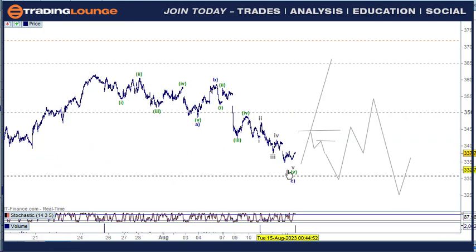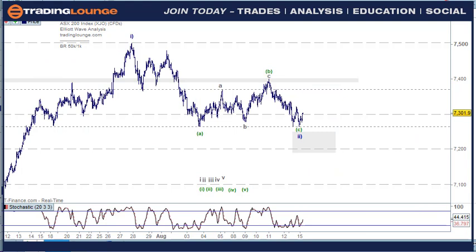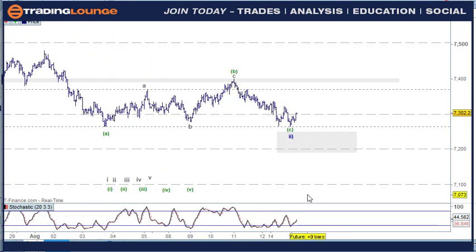And this is Goldman's here coming to the end of its correction, and Bank of America will be the same, and so on. So we're down here, so we're close. Do you know what I mean? But we've been through all of this. Now we've got to gather the evidence to suggest that we can go up from this point.